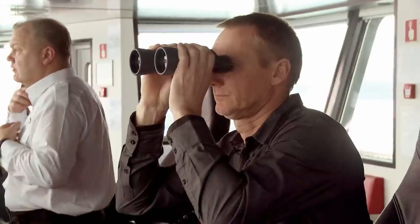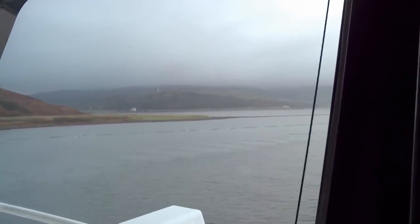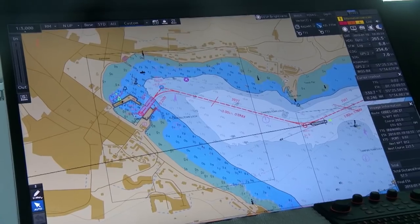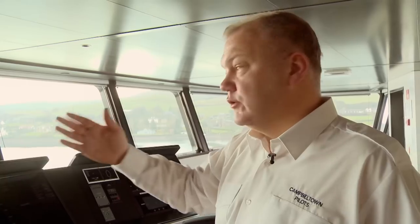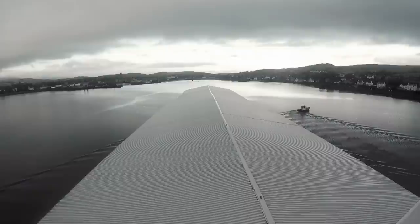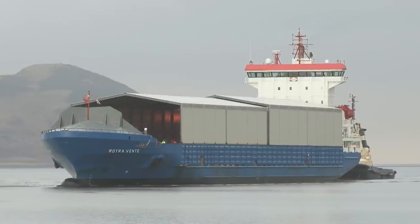The German captain, Derek Snyder, is relying on Robert's local knowledge of the shallow waters surrounding the harbour. We're going to come up, not heading for the port, but heading further to starboard to give us the sea room to swing and be more or less lined up already for the heading of the berth as we go through. So we're not turning as we go in the port. Best to turn in the wide area and we'll already be lined up by the time we get to the port. The Rotravente is 142 metres long and weighs 6,500 tonnes empty.